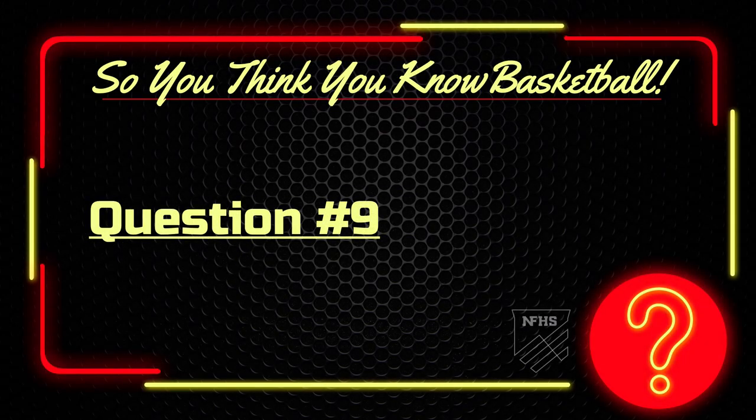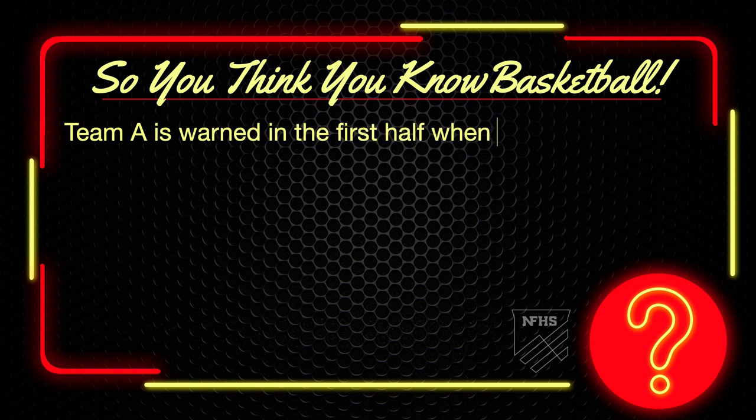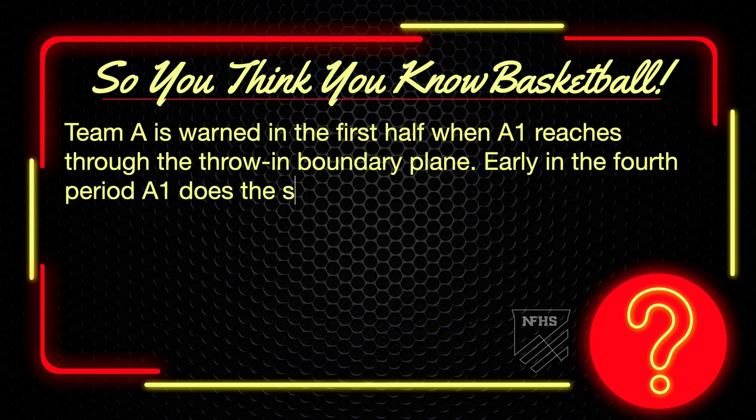Question 9. Team A is warned in the first half when A1 reaches through the throw-in boundary plane. Early in the fourth period, A1 does the same thing.